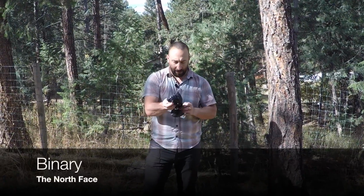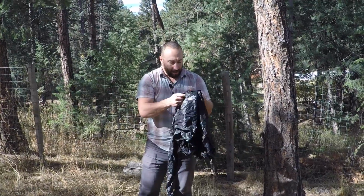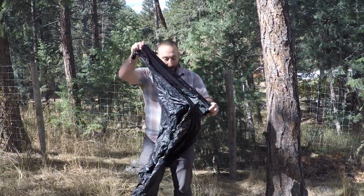Next up, North Face Binary. North Face Binary jacket is made out of 10 denier nylon. Weighs in at 92 grams. And they list it at 93 grams. So it's nice that they ended up getting a gram under the listed weight.